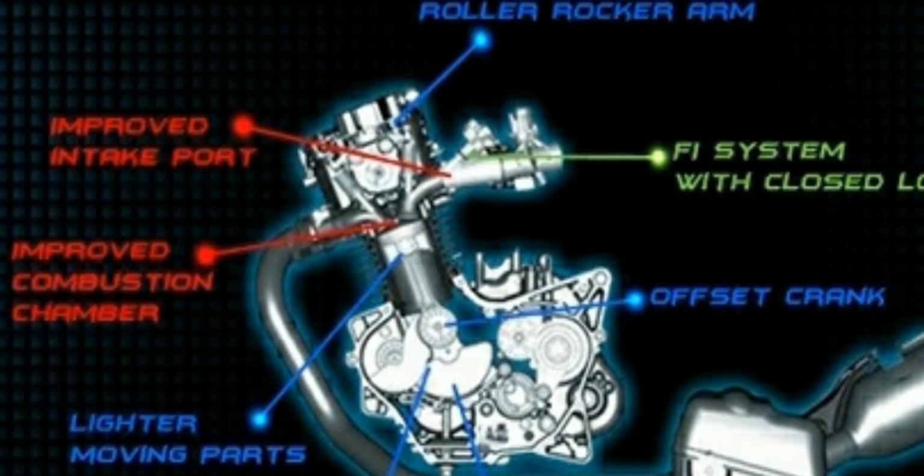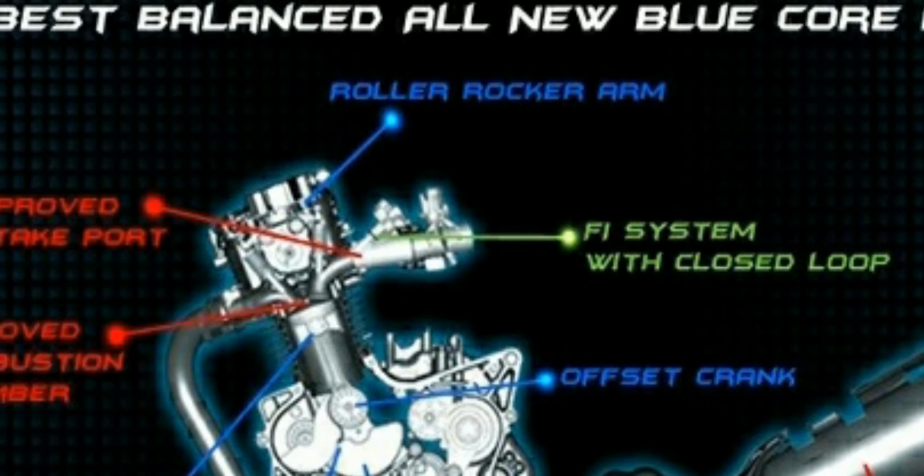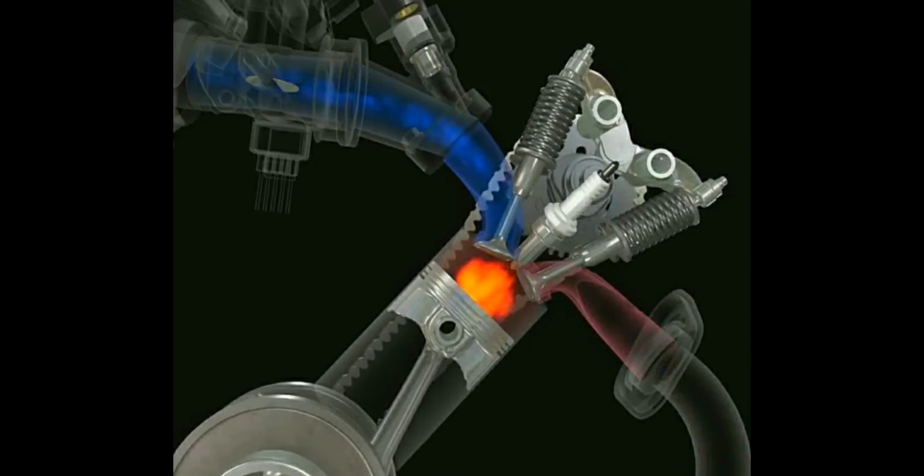Next is FI system with the cooled loop. The cooling capacity of this engine will be enhanced, so you can go for a long ride. They are using the roller rocker arm for the intake and exhaust valve opening and closing. When it comes to the next slide, you can clearly see that the combustion chamber is controlled very efficiently and gently, so the mileage will be increased and the reduction of the friction parts will enhance our mileage.